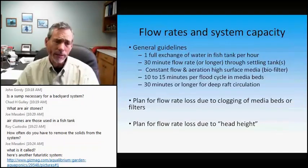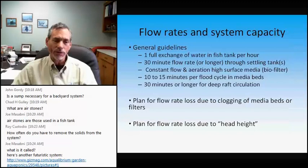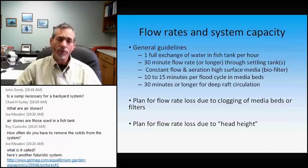Okay, flow rates. The first comment I made, or one of the first comments I made, was that this is basically a wastewater treatment system, a wastewater treatment device. And you have to think of wastewater treatment in terms of solids removal and flow rates and system capacity.